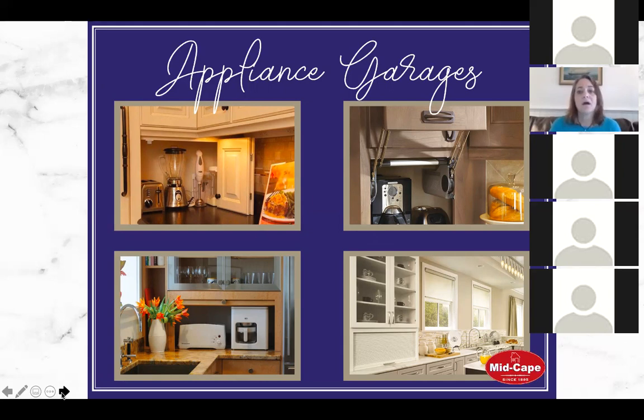You can have a standard door on your appliance garage, and this slide is showing the other options for doors. The top left is a bifold door. The top right is a lift-up door, which is nice, but my one problem with that is when that door is up, you can't access the wall cabinet door above it. So you might want to think about that. If that door is up and you're using that area, do you want to access what's in the cabinet above?